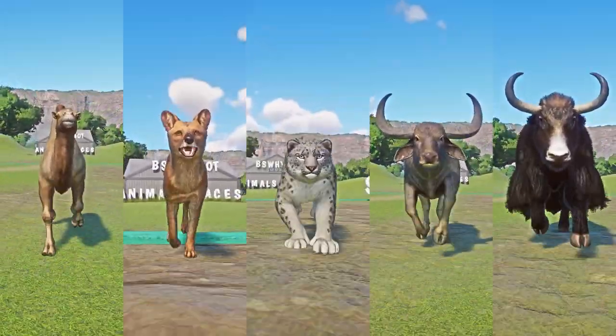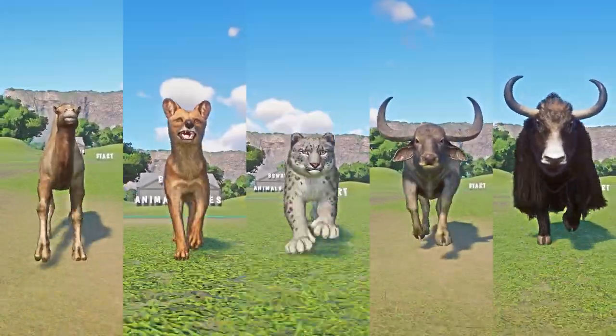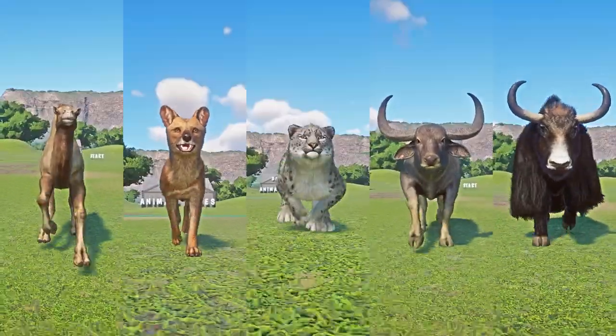Today's race, it's all about Central Asian animals, and includes the Bactrian camel, Dhole, snow leopard, wild water buffalo and the wild yak. Let the race begin.